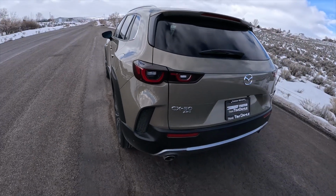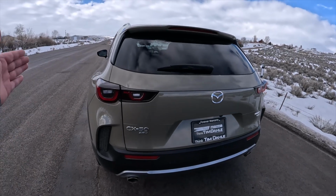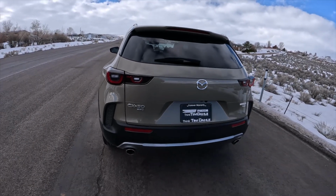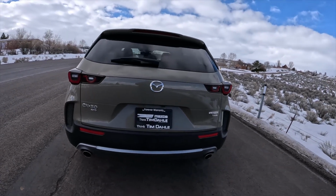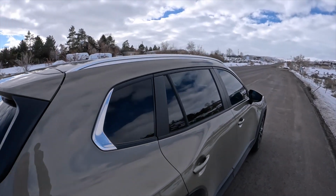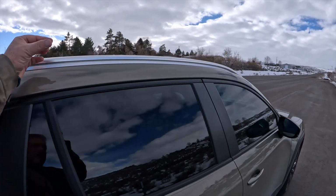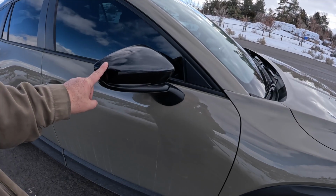And then checking out the rear, again we have these vents, and then we've got the wide wheel wells, dual exhaust with the silver tips, and this silver plastic molding along the bottom. And then you have the rails up here. You could absolutely put racks across the top. Put your little kayak up there if you want. Heated mirrors, panoramic sunroof. Now let's take a look inside and see what I love about the inside.